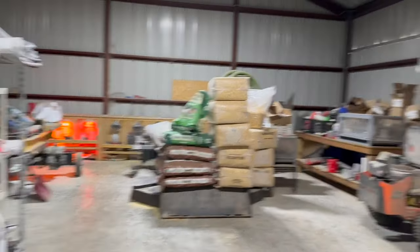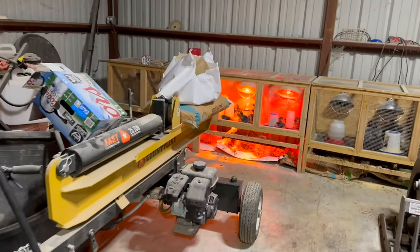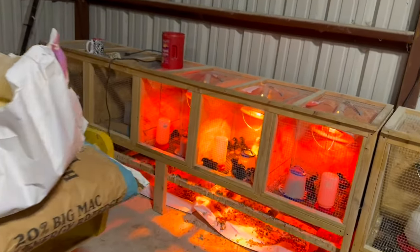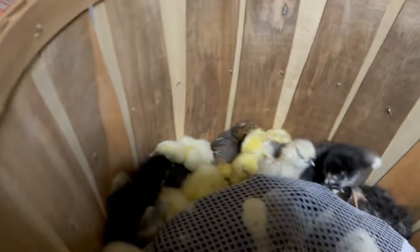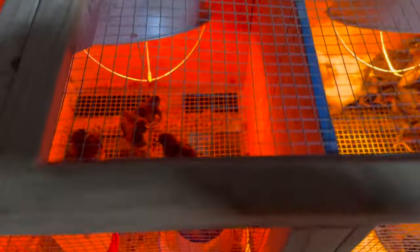Jeremy cleaned up the barn, got everything kind of back to normal in here after all that severe weather. So let's go over here and show them where they're going to live and get them set up just like all these babies are here. Get them set up and label.